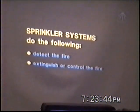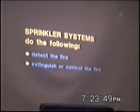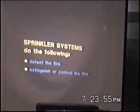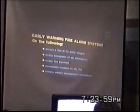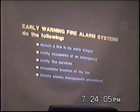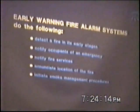Sprinkler systems, as a lot of you know, are in a building to, number one, detect a fire and extinguish or control that fire. That's the purpose of a sprinkler system. A fire alarm system does these items. This is why a fire alarm system is in a building. One is to detect a fire in its early stages. The second thing that it does is notify occupants of an emergency. And these are also listed in the order of importance of the fire alarm system.